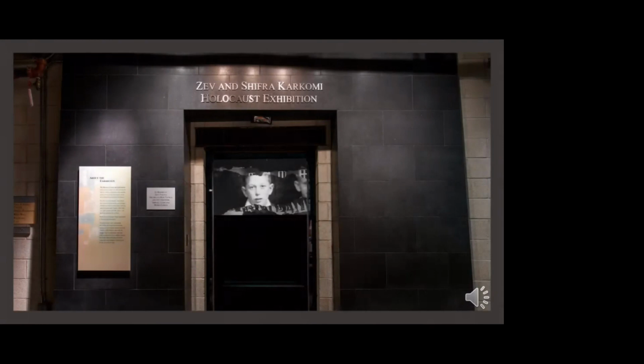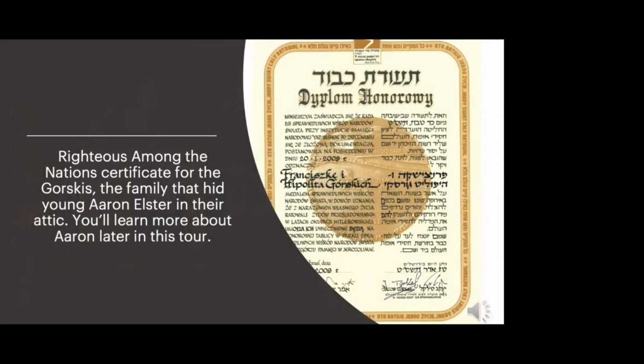We begin this final part of our tour on a more hopeful topic: individuals who risk their lives to help others to survive. Many of these individuals have been named Righteous Among the Nations, the highest honor granted by the Israeli government to a non-Jewish person.